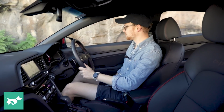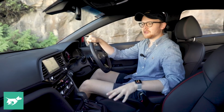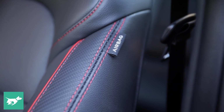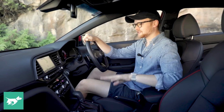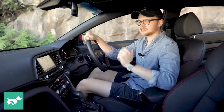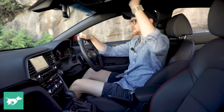You've got electric adjustment for the driver as well. Keep in mind, neither of these cars have memory seats, just electric for the driver, but they are heated in here as well. This black leather with red detailing. Now this is the Elantra Sport Premium, so it is a slightly higher end car than the Civic, but it's only about $2,000 more. And you get stuff like a sunroof, which is cool.